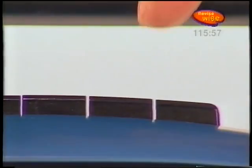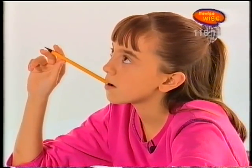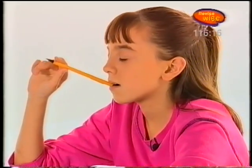Try this. Put a ring around the fraction on your sheet, which is equivalent to 40%. I know that 10% is 1/10, so 40% is 4/10.